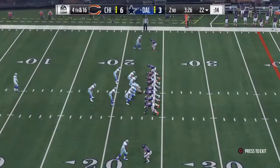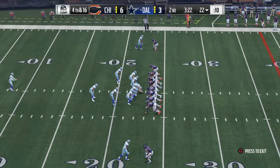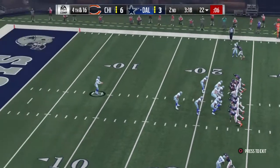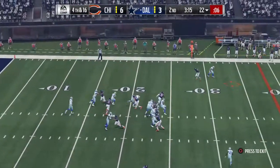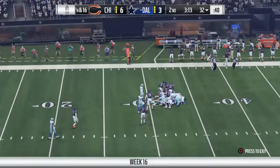Out now comes the Cowboys punter as he's on to kick it away. He's been a busy man here in this first half as he gets it away. It's picked up by the Cowboys.